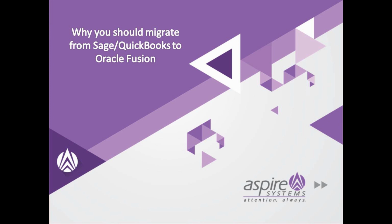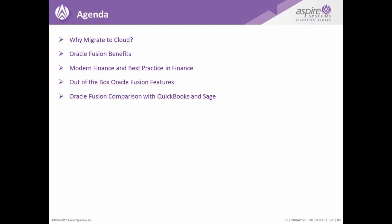The topic for today is why should you actually move from Sage or QuickBooks to Oracle Fusion. These are the agendas for today's discussion. Why should one migrate to Oracle Fusion? What are the benefits of Oracle Fusion? What is modern finance and the best practices in finance? Some of the out-of-the-box Oracle Fusion features and a comparison of Oracle Fusion with QuickBooks or Sage. Also, the migration of the old transactional data from QuickBooks or Sage to Oracle Fusion.